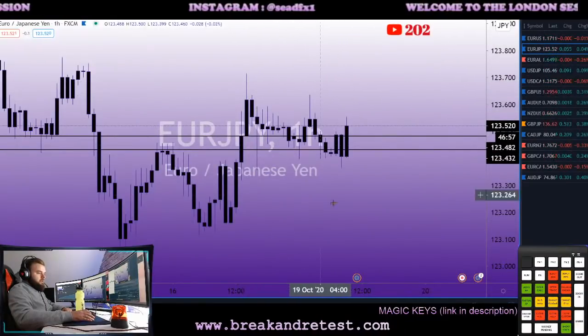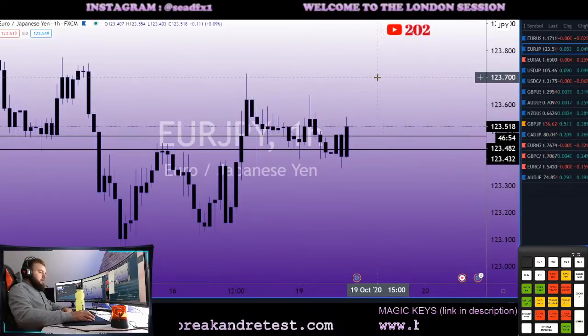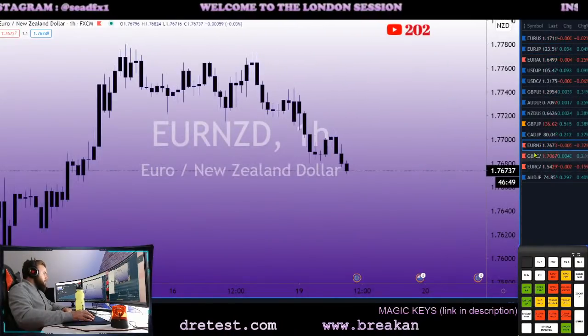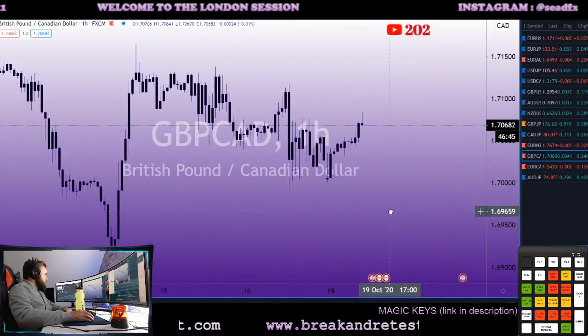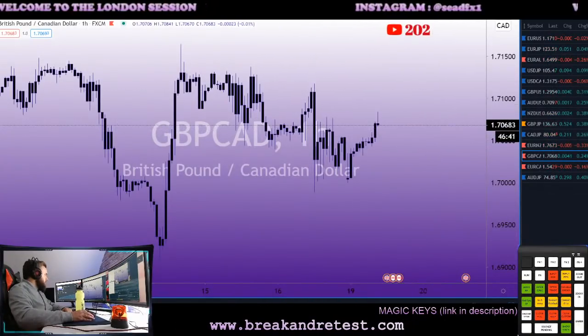Good thing that it's not going away very fast, even though we have plenty of time. We have plenty of time that can happen. Well, look at GCAD, whole pullback. Can we say that we have a break and retest here?